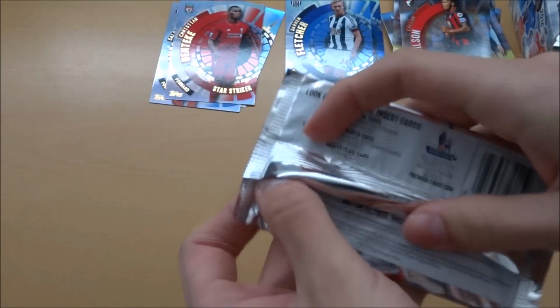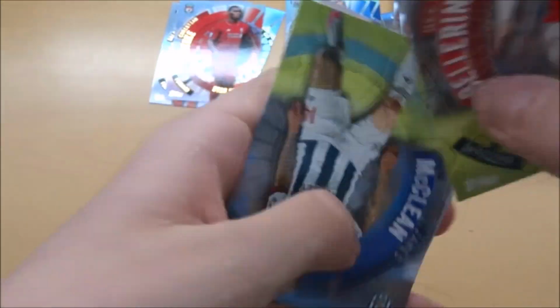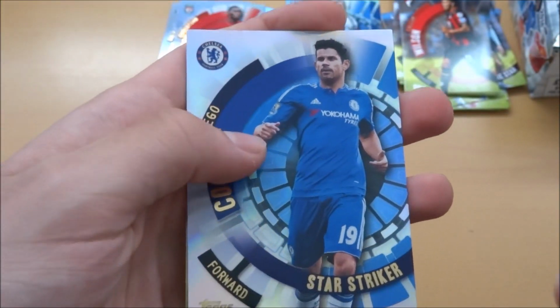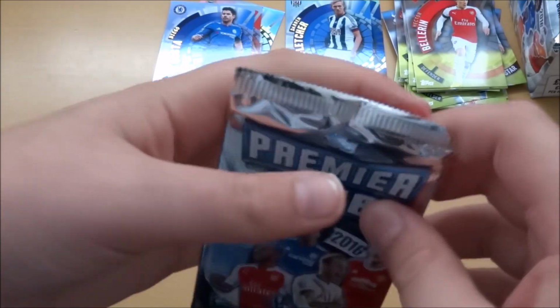See what we can get. Ooh, Courtois. I like these information bits on the back. They're quite interesting, I have to have a little read of them. It's got Hector Bellerin again, James McLean again, Etienne Capoue, Diego Costa, star striker, and Thibaut Courtois. So another star striker there, we're getting quite a few of them.